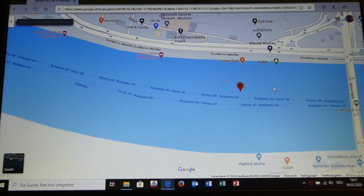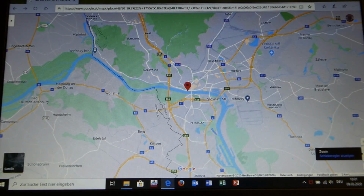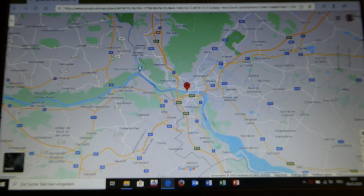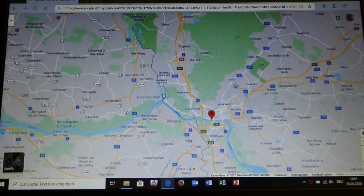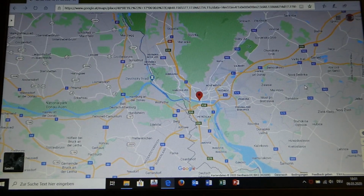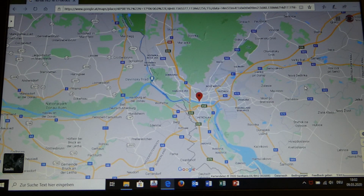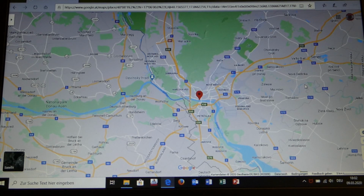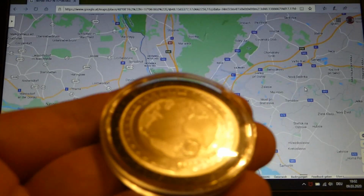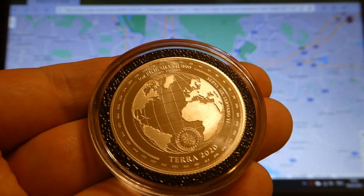So why that? It's very easy. If you zoom out, you see that you are in Bratislava, the capital of Slovakia. And this is when I started to do a little research on this coin, and I found out it's actually minted by a small private mint called Pressburg Mint.